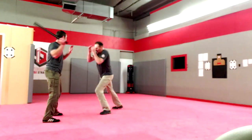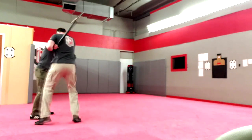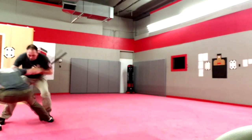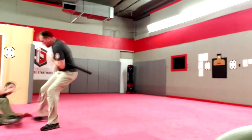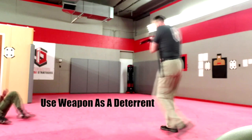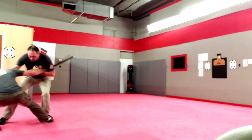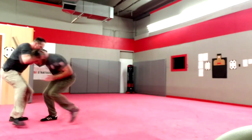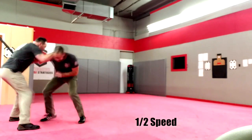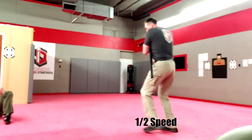In the third half-speed repetition, the entry is similar to the first one, only in this case I notice Jake's posture is compromised, and I feel him push into me, so I dump him from a neck pike position as I take the stick away and transition to my weapon. I would probably use my weapon as a deterrent here as I give commands. When possible, I favor putting my attacker on the ground while I stay on my feet. I like the mobility and tactical advantage of the high ground, and while I'm very comfortable down there, there's a lot that can go wrong in circumstances like this.